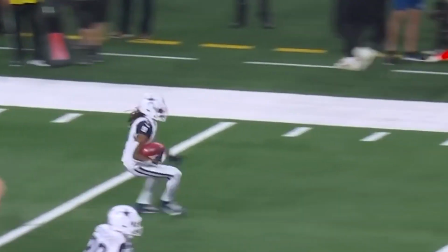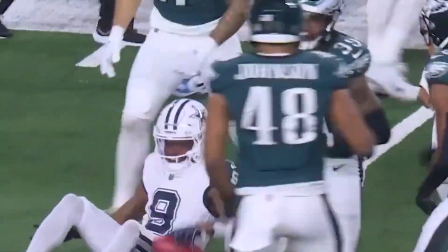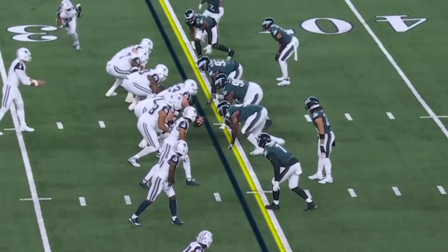What's up, everybody? Of course, this week we're going to talk about the game of the week, and that is the Dallas Cowboys against the Philadelphia Eagles. We are going to break down both the Dallas offense against the Philadelphia defense and the struggles of the Philadelphia offense against the Dallas defense. And as our good friend Jimmy Johnson would say, how about them Cowboys?